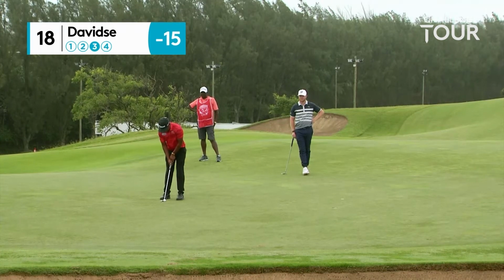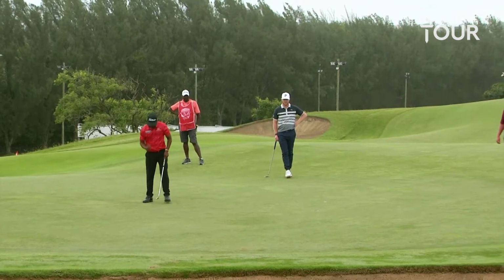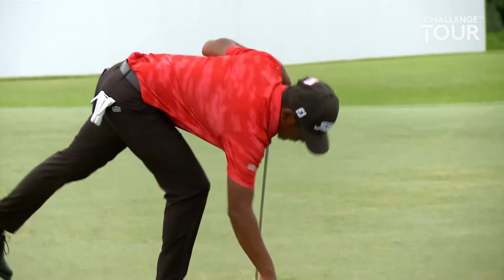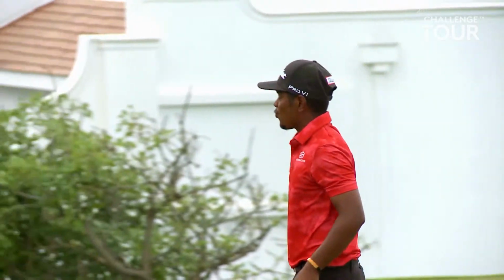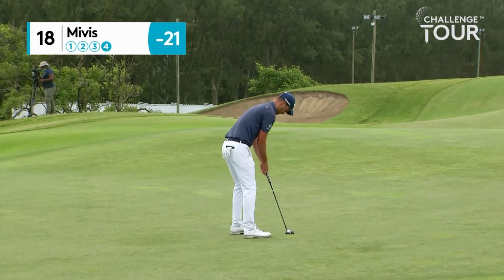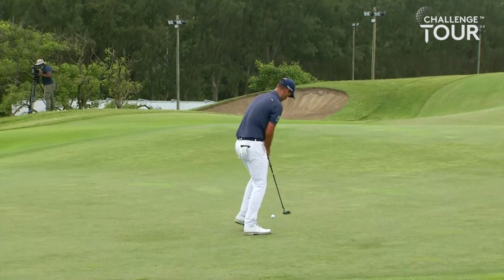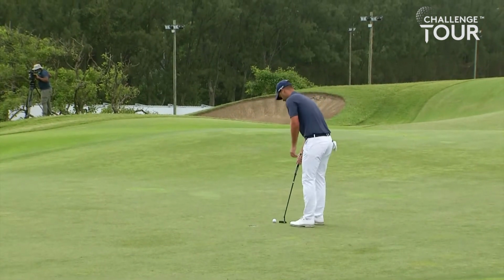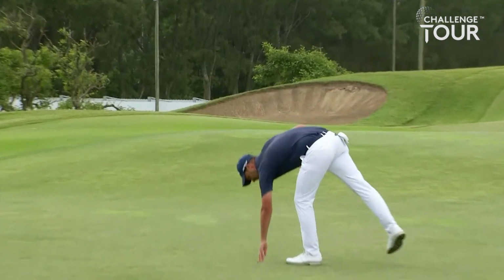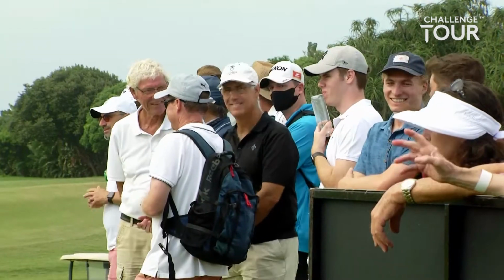Keenan Davids is 6 under par to this point for his closing round. The birdie goes in on 18, a fist pump, 16 under par total. Well, Mivis did get to within 2. He bogeyed 17. Oh, and that'll be another bogey on 18, so a frustrating finish. All in all, though, a really good week for him. And it is back-to-back runners-up finishes for Mivis.